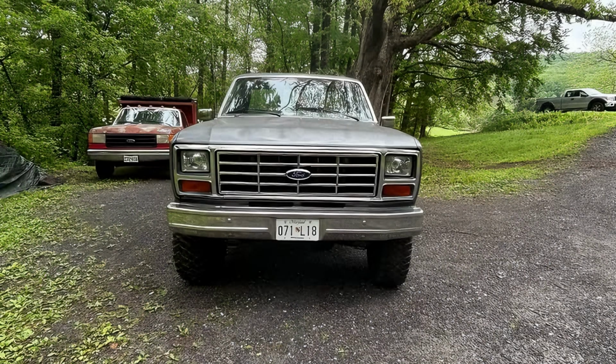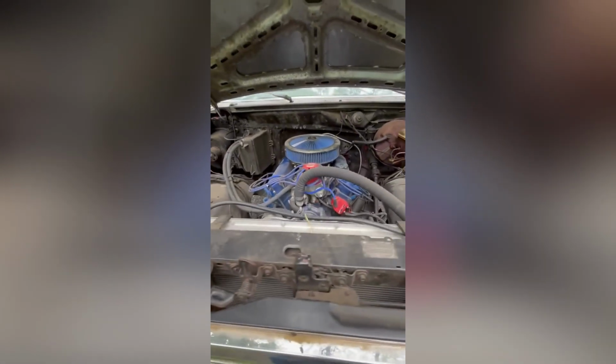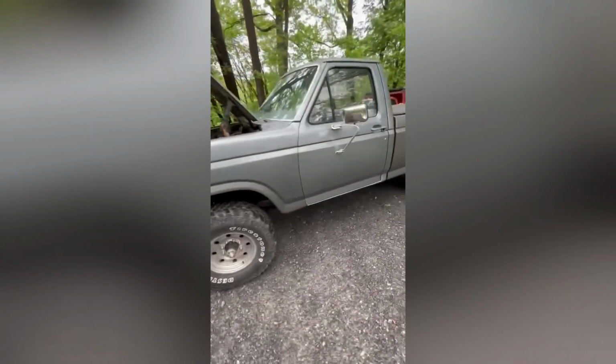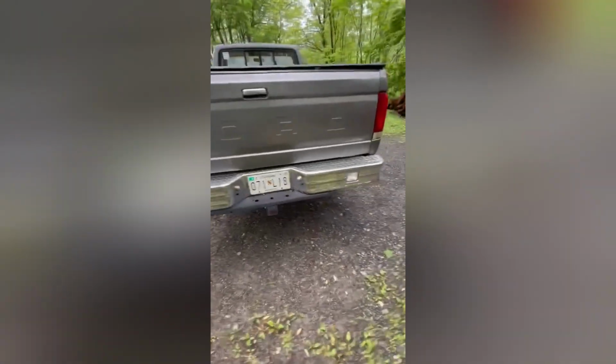The vehicle runs and drives smoothly, and has recently undergone a number of important maintenance updates. All fluids have been changed, and the braking system has been completely refreshed with new brakes, new hoses, and new brake lines. New emergency brake cables have also been installed. This F-250 runs on gasoline and is ideal for someone looking for a dependable vintage truck that's ready to use and easy to build upon.